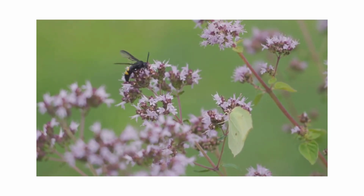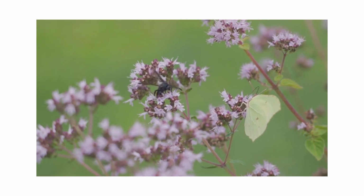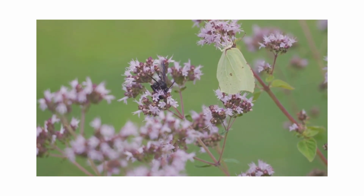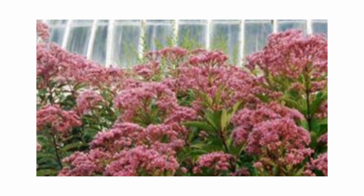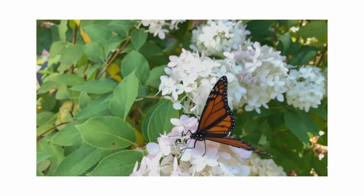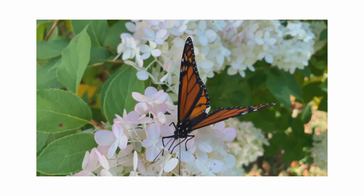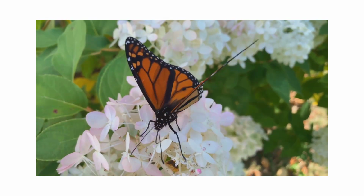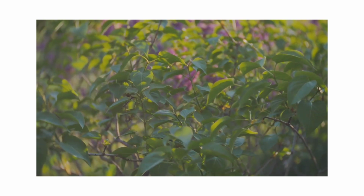This plant brings life and beauty to any garden, attracting a symphony of buzzing bees, fluttering butterflies, and other fascinating creatures. Joe-pye weed is a beacon of hope for our struggling pollinators. In a world where habitat loss and pesticide use threaten these vital insects, Joe-pye weed provides a much-needed source of nectar and pollen, but its generosity doesn't stop there.